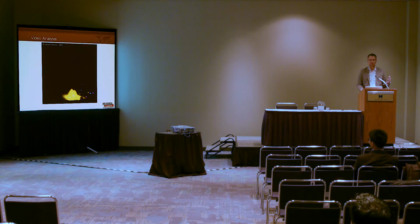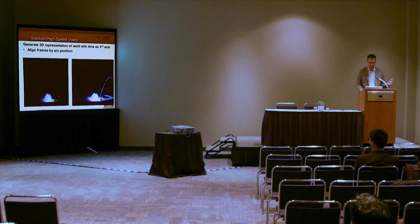But this is only 3 frames. So what if we do it for the whole thing? And then that clip that I showed you before now becomes the image on the right, where you can clearly see the trajectory, you can see how much spatter is being generated, and you can see an average of what was happening in the arc over this period of time.